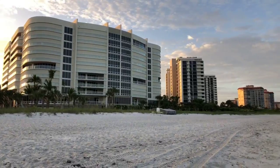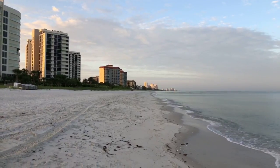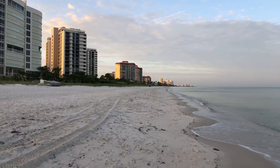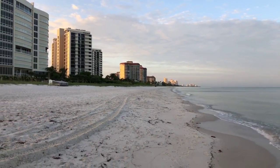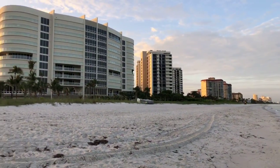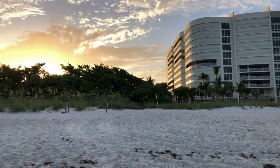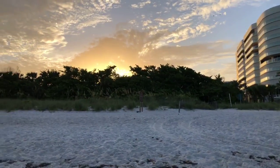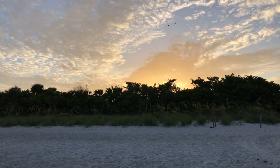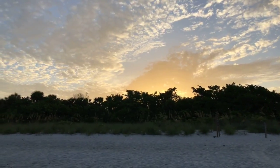Look down Vanderbilt Beach at the concrete jungle. And then as I pan around, our beautiful beach at Delnor-Wiggins. One more photo, bear with me. I just can't resist taking pictures in the morning.